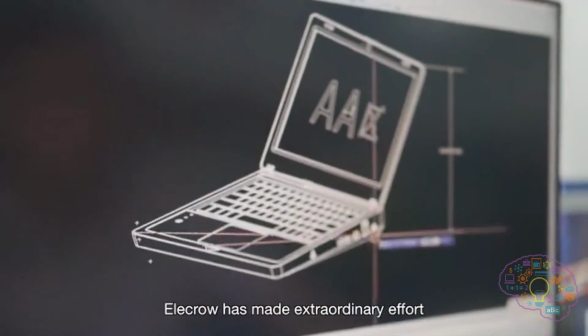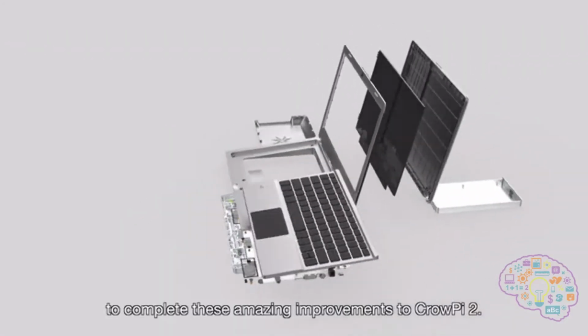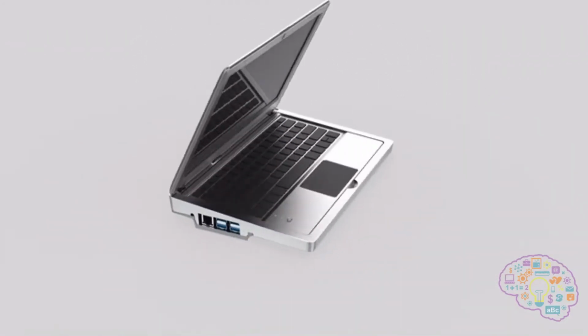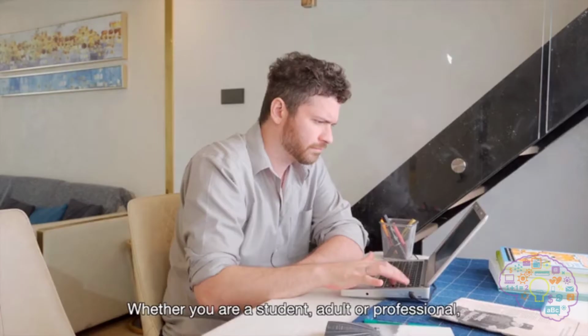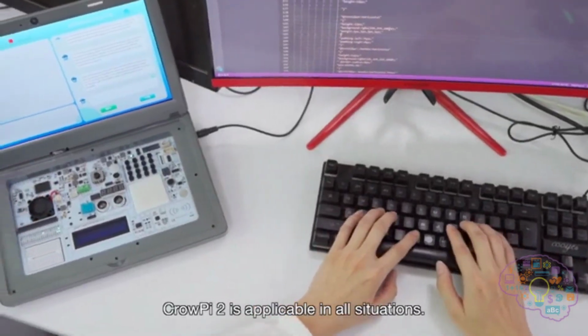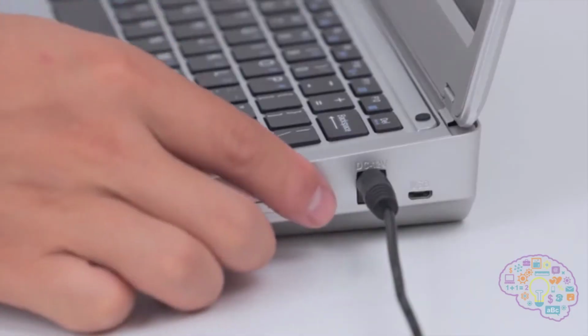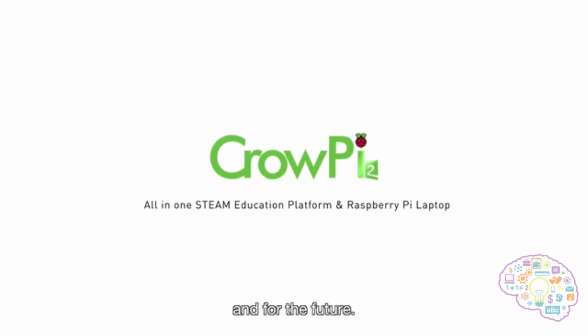EllaCrow has made extraordinary effort in the past 2 years to complete these amazing improvements to CrowPi2. Whether you're a student, adult, or professional, CrowPi2 is applicable in all situations. Support us on Kickstarter and own CrowPi2 for yourself and for the future.